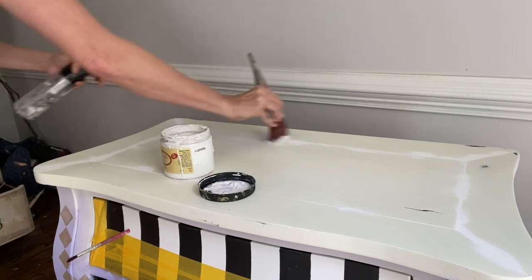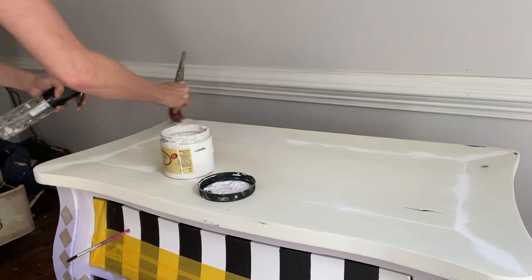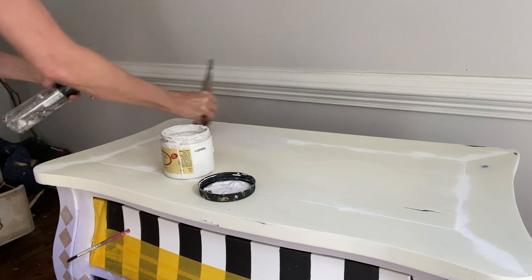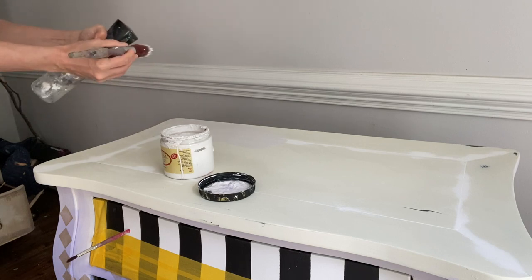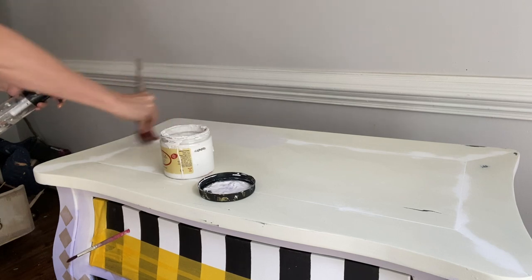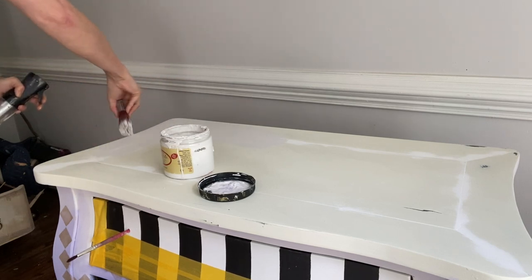Coming in with cotton once again as a base for the top piece of this little Bombay chest. I'm going to paint it completely in white. What this is going to do is give me a base for a Harlequin stencil that I will design with masking tape.